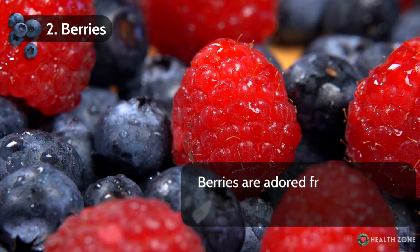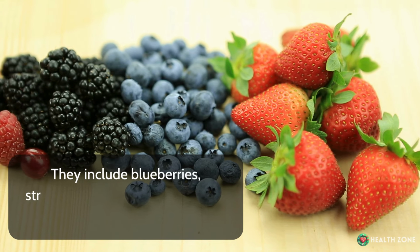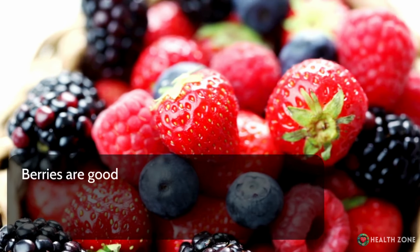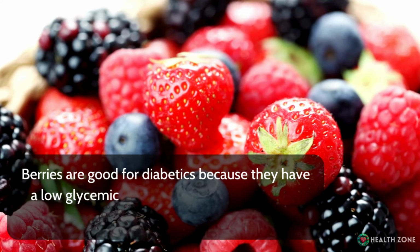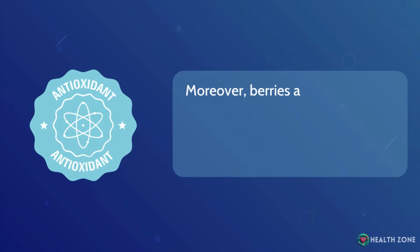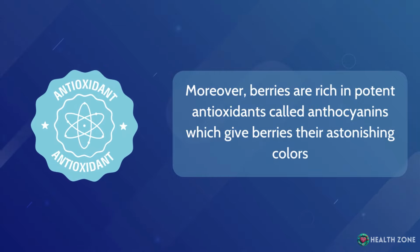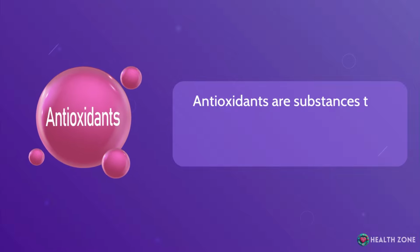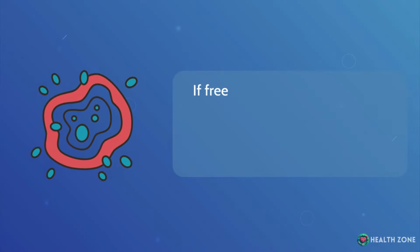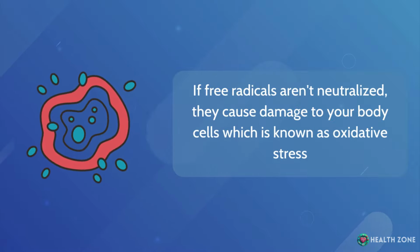Number 2. Berries. Berries are adored fruits all around the world. They include blueberries, strawberries, cranberries, acai, and even bananas. Berries are good for diabetics because they have a low glycemic index and a high fiber content like leafy greens. Moreover, berries are rich in potent antioxidants called anthocyanins, which give berries their astonishing colors. Antioxidants are substances that neutralize harmful compounds called free radicals in your body. If free radicals aren't neutralized, they cause damage to your body cells, which is known as oxidative stress.